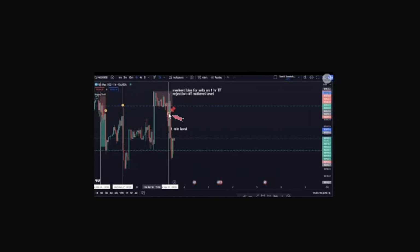Just know that basically I was having a rejection of the market, seeing a nice strong rejection off of the midline zone that I had marked. And that was an indication that we potentially are going to be seeing a bearish market for the remainder of this day. So because of that, I was comfortable to drop down to my 1 minute and start looking for entries.